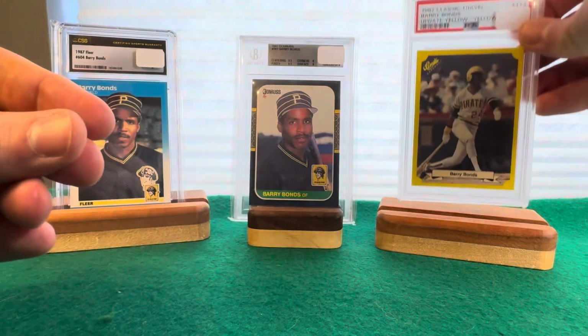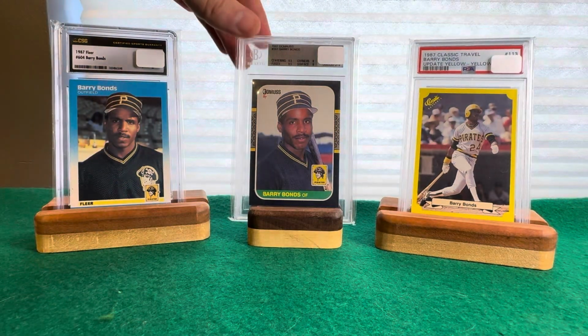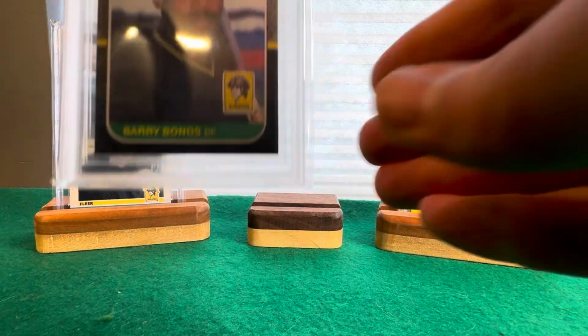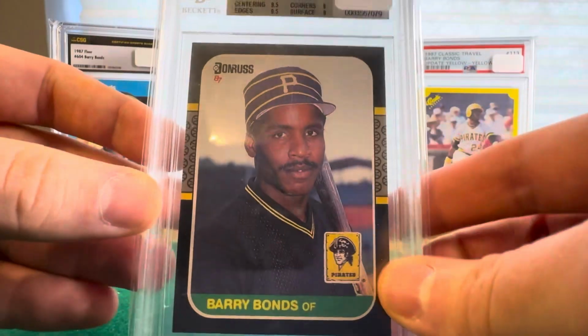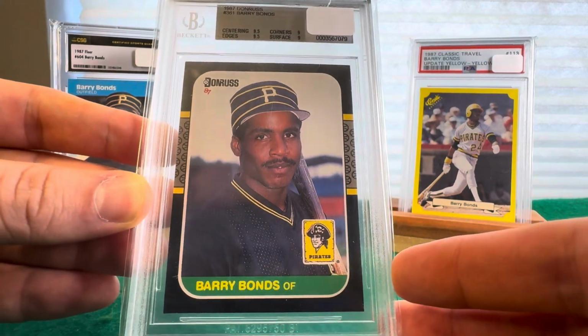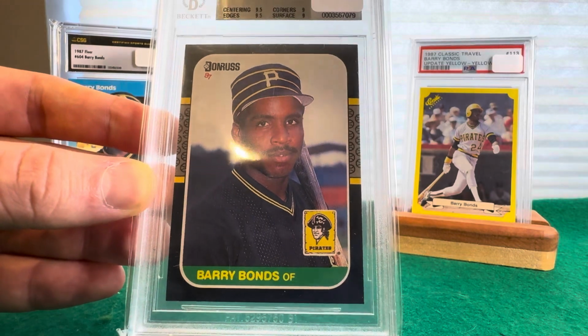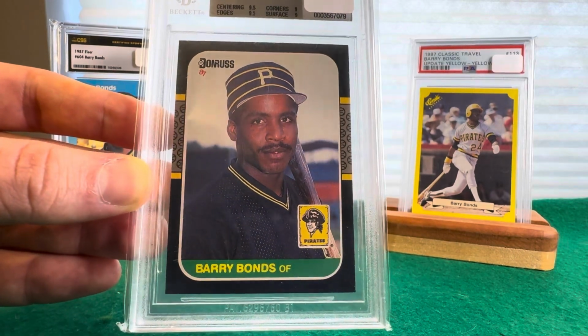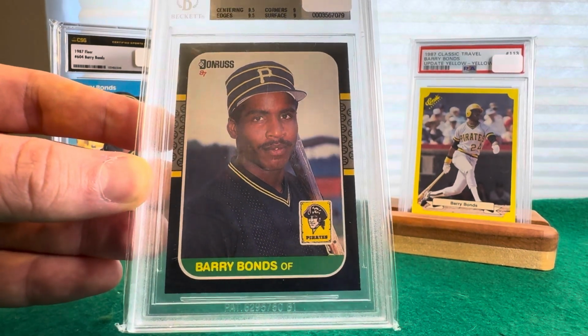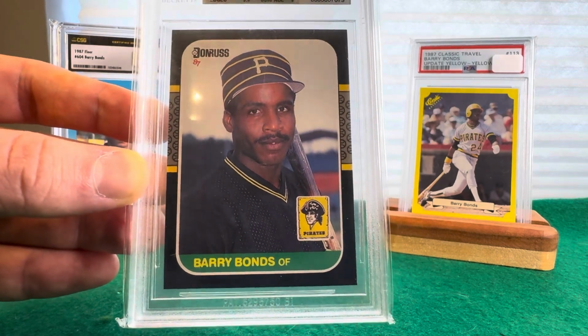My personal favorite of his Bonds rookie cards, this card, I always just really love this 87 Donruss set. I have a really soft spot for it. Really tough to find centered. Really tough to find with good corners, with the dark borders. Just super condition sensitive. And I'm very pleased with this. This is a BGS 9. And I just love this card.